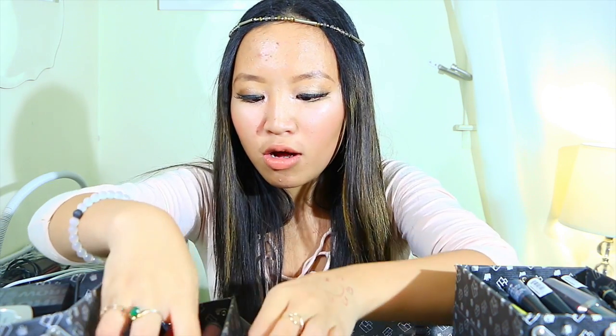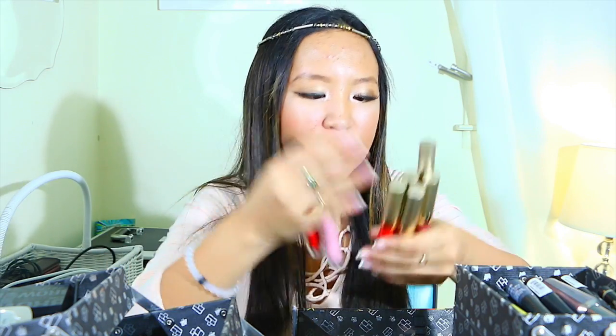And on the other side, I have been so obsessed with liquid lipsticks lately. I don't know why, but I get all of my liquid lipsticks from Stila because honestly, they're the only brand that I've found that actually stays on my lips. When I eat, when I drink, when I do anything that involves my mouth, it's seriously so helpful. I love these Stila liquid lipsticks so much.